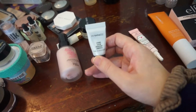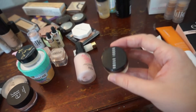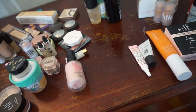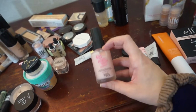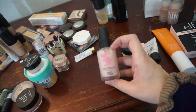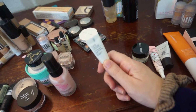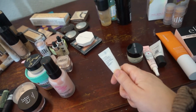I have this MAC Strobe Cream, which isn't technically a primer, but I like to use it as a primer. I have a Bobbi Brown Vitamin Enriched Face Base. It's just a little mini. Touch and Soul No Problema primer. Guys, I'm really sorry that my camera won't focus. And then I have Estee Lauder, the Smoother, and it's just, again, a little mini.